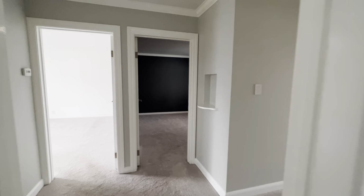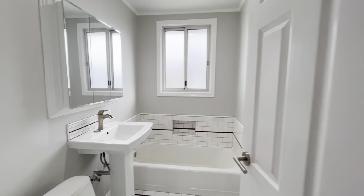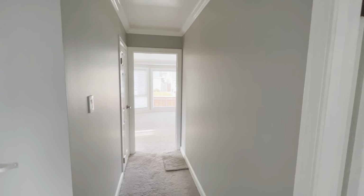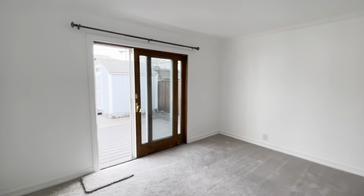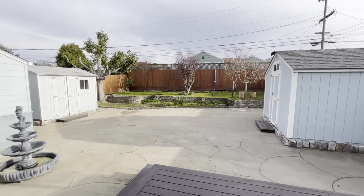You have the bedrooms here, and the bathroom. That's the hallway. Bedroom one, bedroom two. Goes out to the pretty expansive backyard.